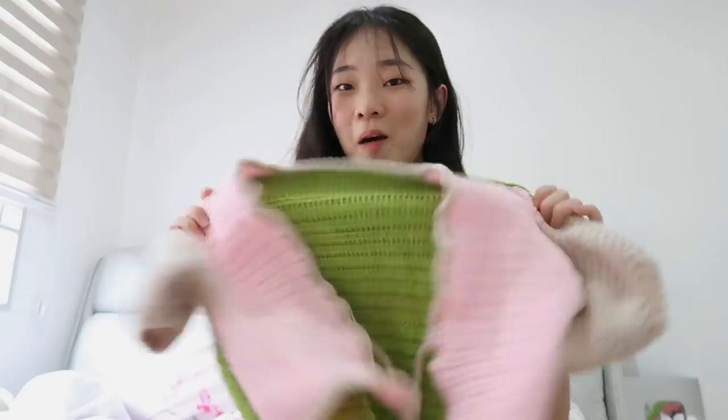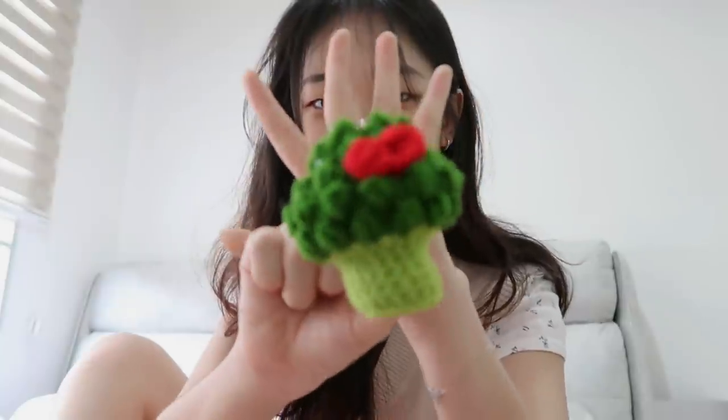The next thing I made is this cardigan. This is my first ever clothing piece. I talked so much about it in my previous vlog, so I'm gonna skip it. The next thing I made, it's a bit random. It's a little broccoli girl. I was gonna add googly eyes to it, but I don't have any at my house, so I need to place an order for that. But I just kept procrastinating.